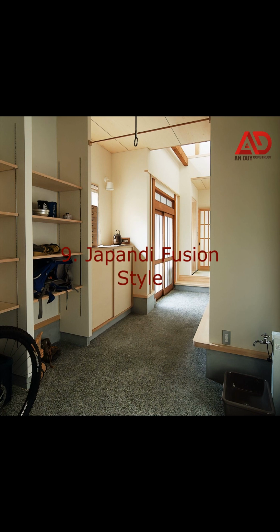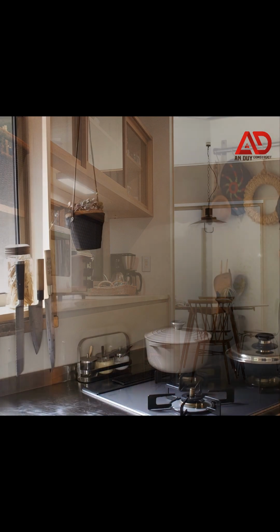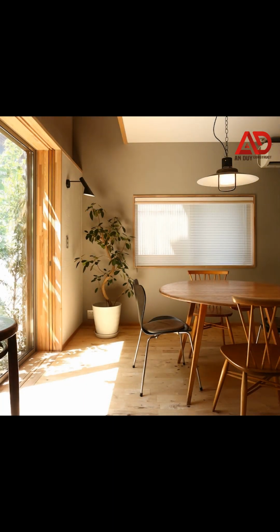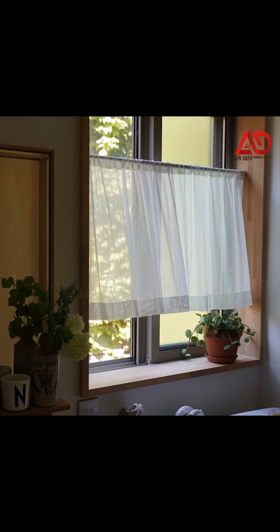9. Japandi fusion style. Japandi fusion style, often referred to simply as Japandi, is a contemporary interior design trend that combines elements of Japanese minimalism and Scandinavian design. This fusion creates a harmonious, balanced, and serene living space that blends the simplicity and functionality of Scandinavian design with the zen-like calmness and minimalism of Japanese aesthetics.